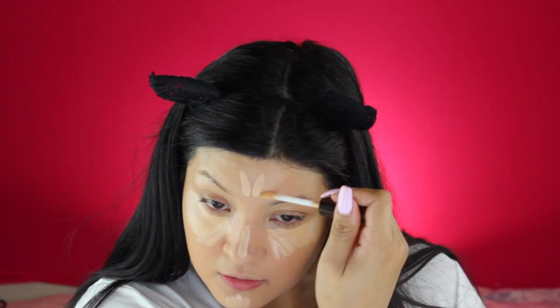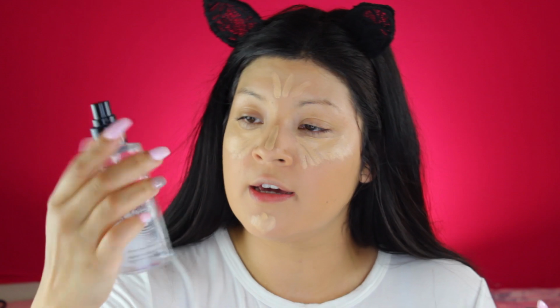So for concealer, I'm going to be using the Becca Aqua Luminous Perfecting Concealer, and we'll see how these two match up together. I am going to use a Beautyblender for this concealer just because that's how I always blend it in. I'm just going to spray it with my Smashbox primer water.